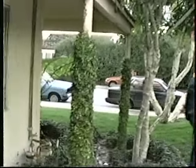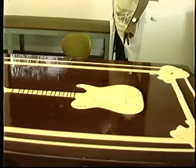Totally cool. Go ahead, I've seen this two or three times. I got chicken skin right now. I got goosebumps. Get up close and hear it. Kind of cool.